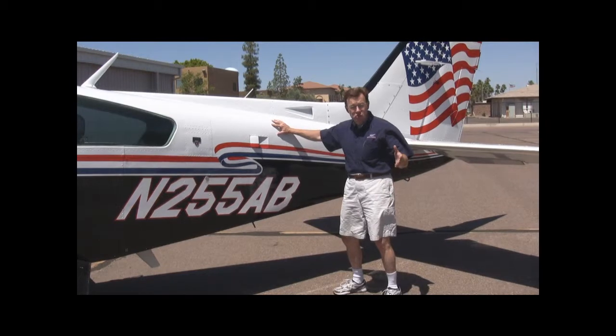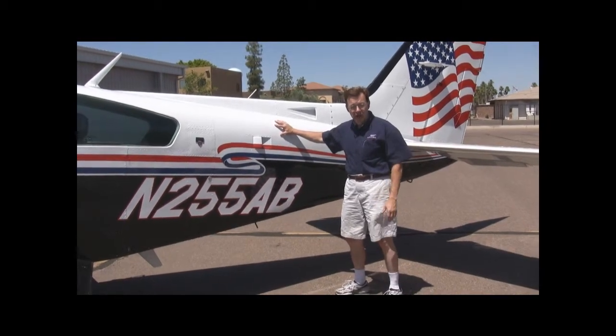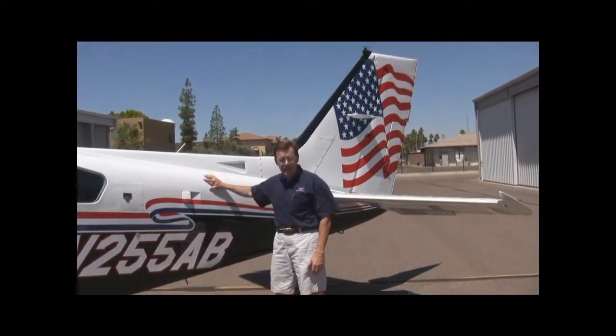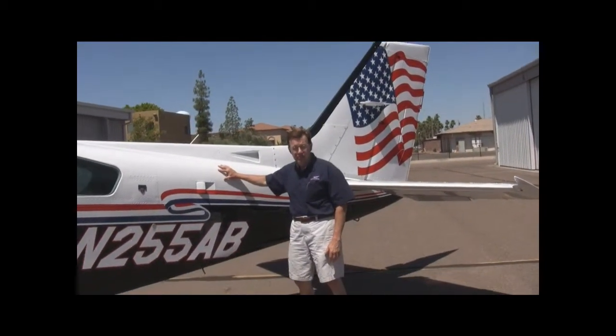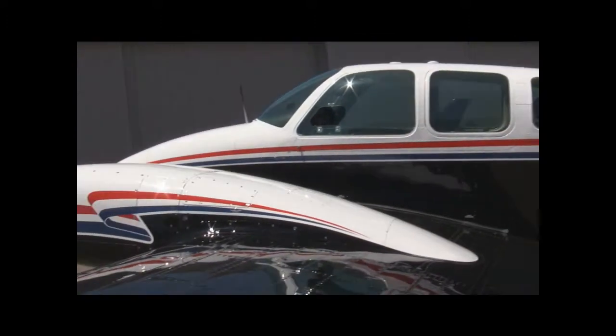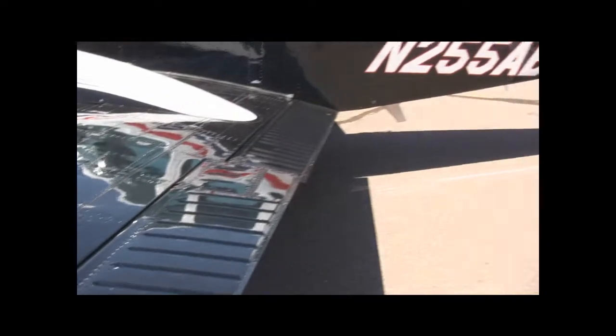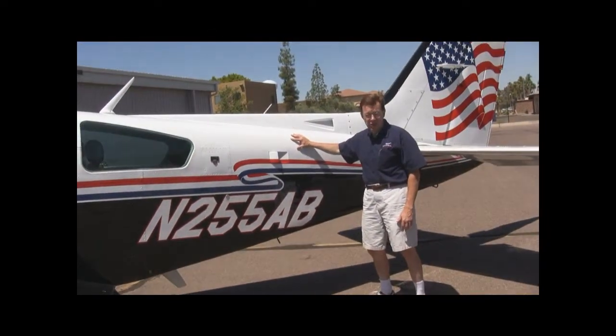airplane. Take a look at this unique and beautiful aircraft paint job. This paint job was done by Arizona Aircraft Painting in Eloy, Arizona. And if you walk around the airplane, you won't see any scratches or chips or anything like that on the airplane. This was done in 2003, but the paint looks almost brand new.